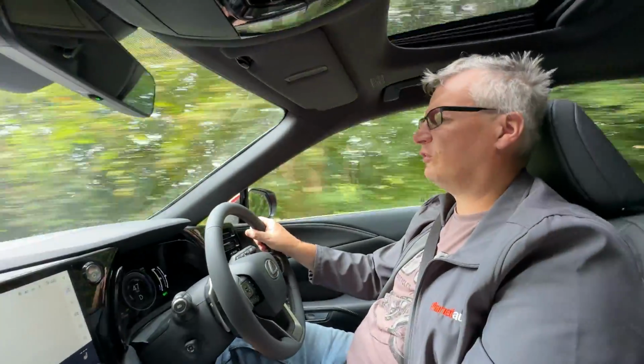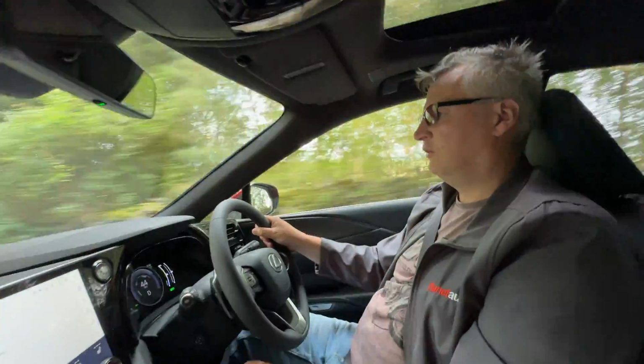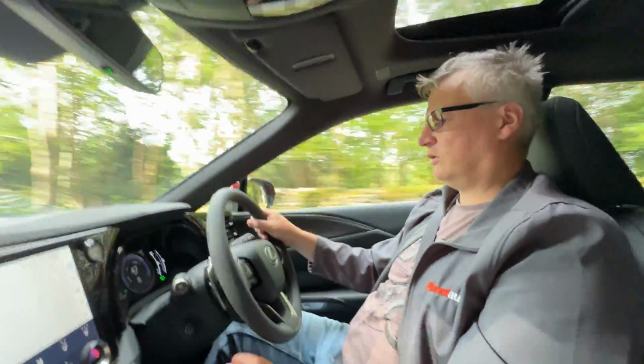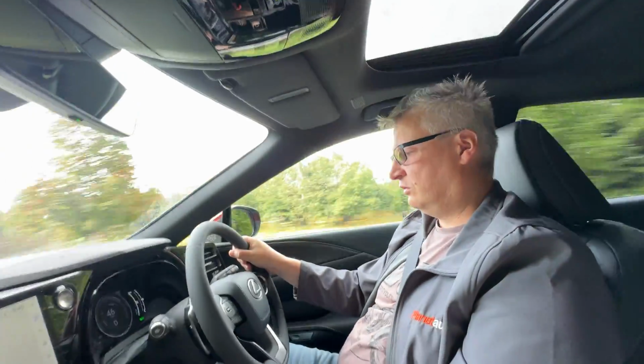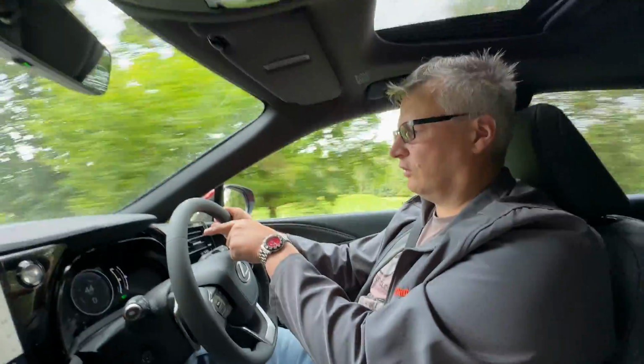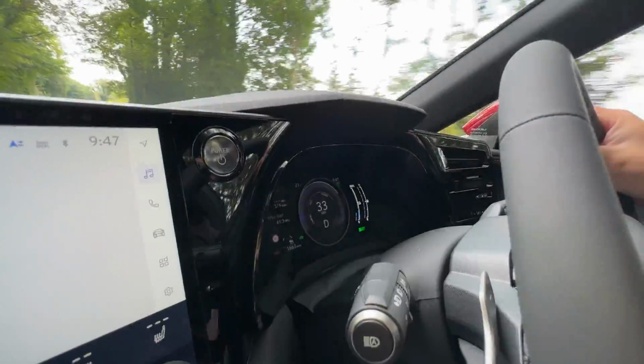Okay, this is the perfect time to charge it. I'm going to see how long it takes going up and down these little hills to charge. So you can see at the top right, the cluster, that little green light means it's on charge mode. Still not put a mile on.